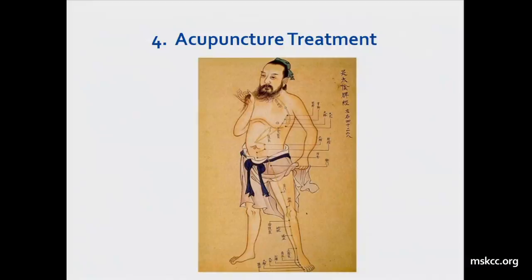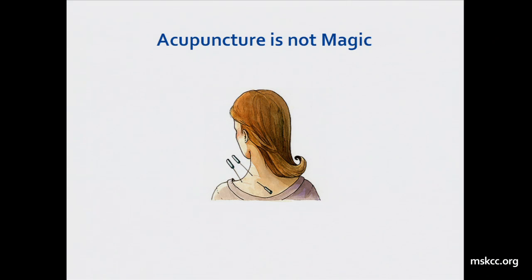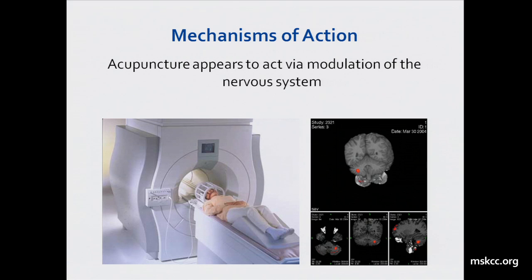And acupuncture treatment. I'm a medical acupuncturist, so this is dear to my heart. It's a medical technique that developed in China over 3,000 years ago, and it involves putting filiform needles in predefined acupuncture points to elicit therapeutic effects. It's not magic, although some people do say it's like magic. We have been trying to do different kinds of research to study the mechanism of acupuncture. Right now, there's a general consensus that it works by modulating the nervous system, basically stimulating the parasympathetic nerves and calming down the sympathetic nerves, and therefore, usually after a session, patients feel much more relaxed.